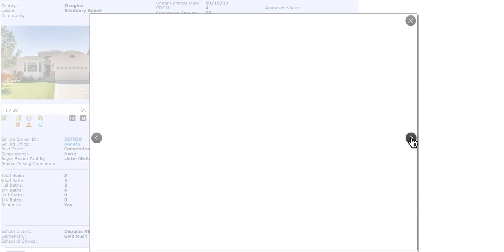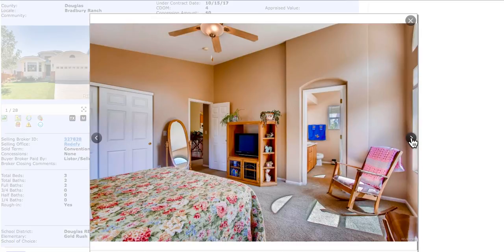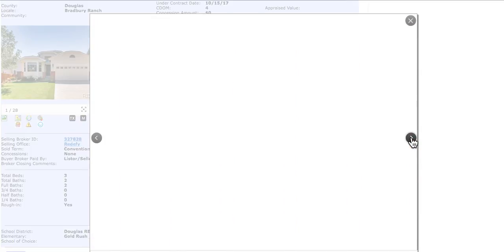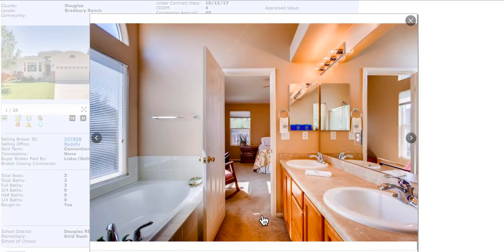Probably the master. Yeah, there's the master. Yeah, and then laminate. Just pretty basic. This one actually has carpet in the bathroom. And the tile is just very basic white or bone, maybe 4-inch tile.